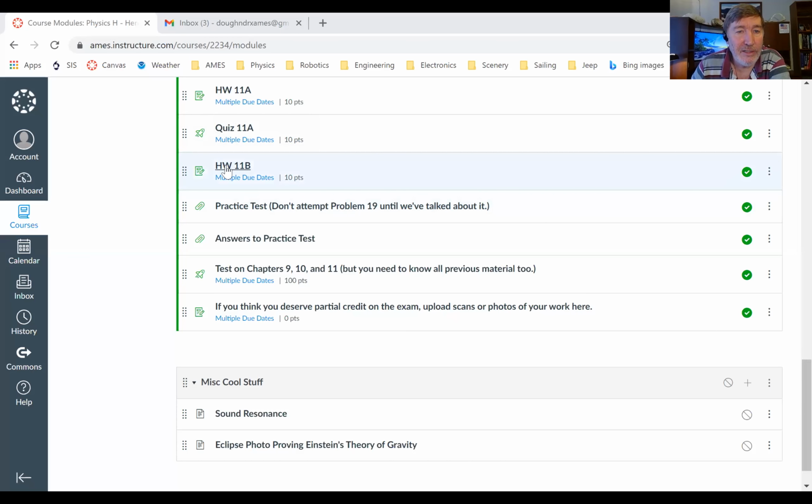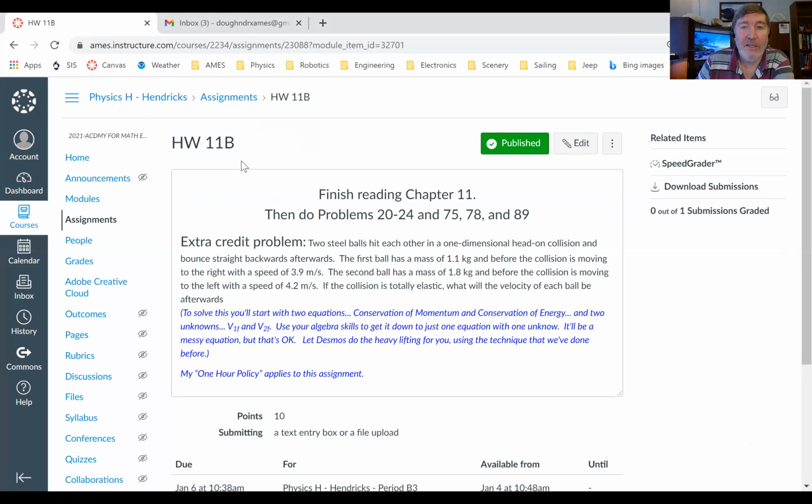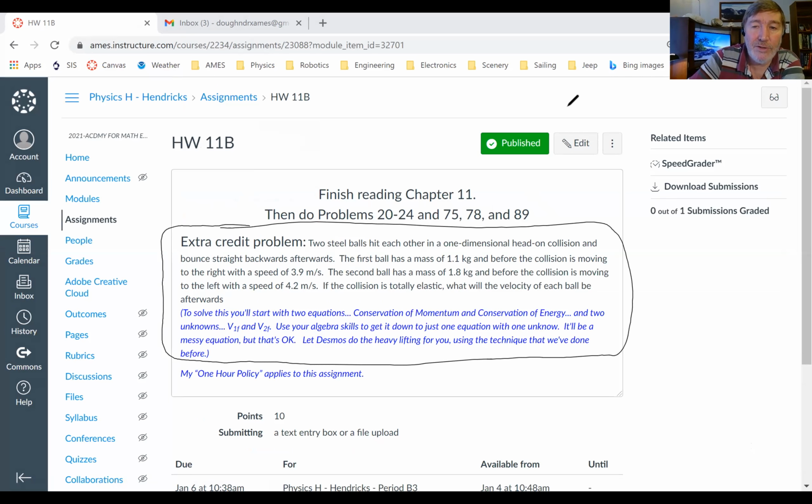Let's go ahead and look at my Canvas page here. Let me click on homework 11B. That's the one that is tonight. What I've done is, most of your problems are going to be out of the book, and these problems are going to be relatively easy. You are not going to have to use Desmos to solve any of those. But I've also given you an extra credit problem, which I made up. This is a problem where you will need to use Desmos to solve.